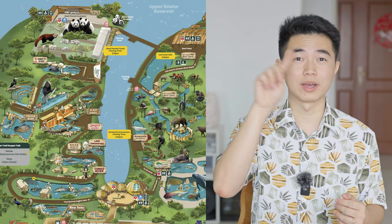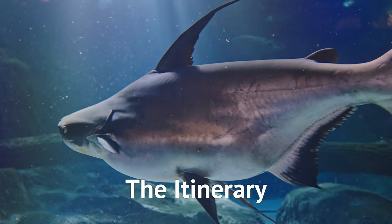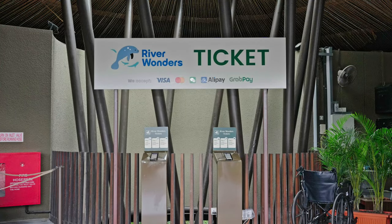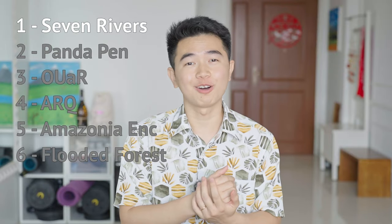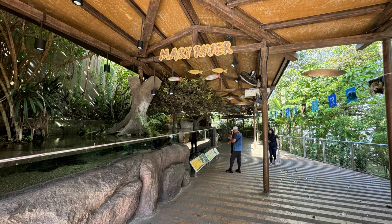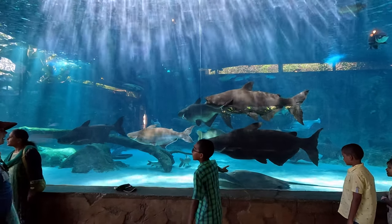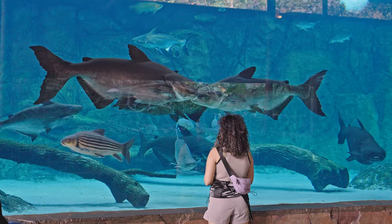We'll be going clockwise, or is it like this for you guys? After passing through the ticket gantry, take a left turn. In the 7 rivers, you'll find big tanks full of fishes from the 7 famous rivers around the world. My personal favorites are the giant catfishes in the Mekong River, because it's such an awesome sight to see those giant fishes swimming over me.